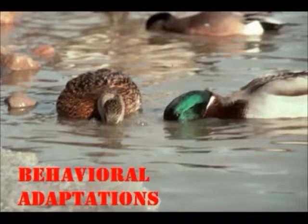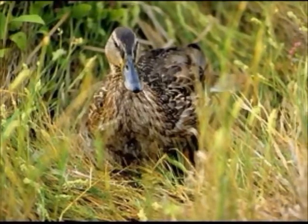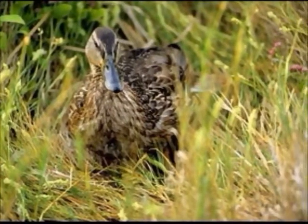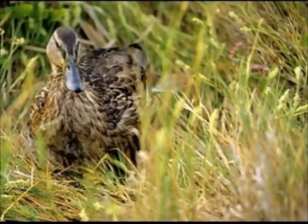The mallard duck dips its head for food, and if it's really hungry, it dips its whole head in the water. Another behavioral adaptation is the mallard duck drinks the water from the pond. The mother mallard duck protects its ducklings by pretending it has a broken wing and lures the predators out of the pond, then runs back to its babies.